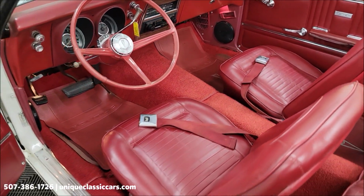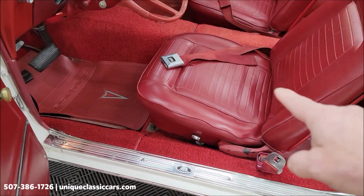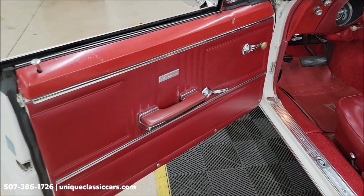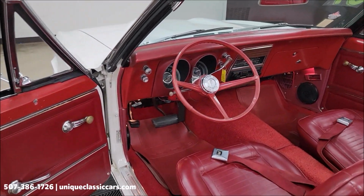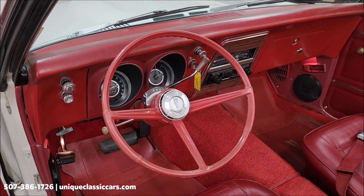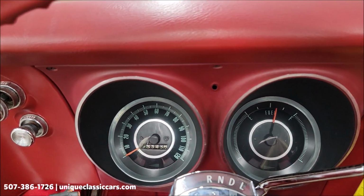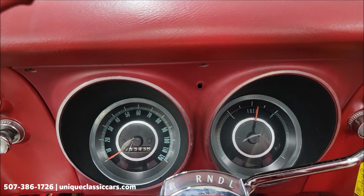See, carpeting looks good. Seats free of any major rips, tears, holes. Vinyl looks good. Up the door panels. Aftermarket stereo, that is working, AM/FM cassette. It's fired up. It's a good sounding 326 in this. It's got a rumble to it.